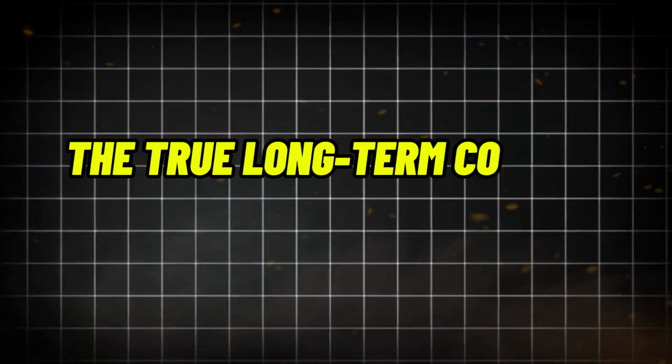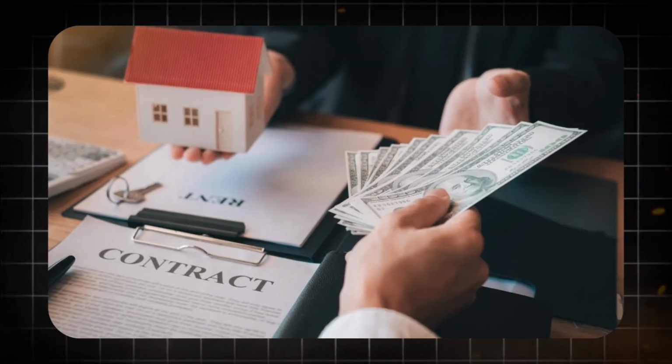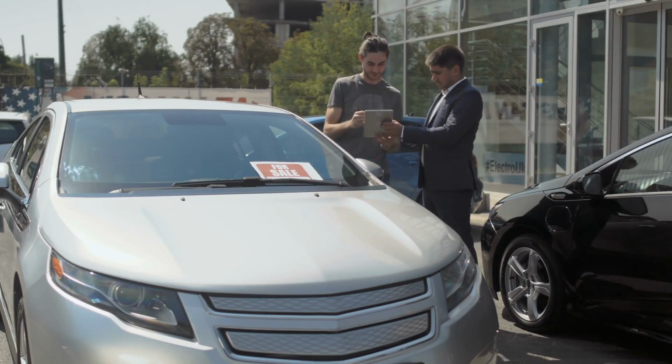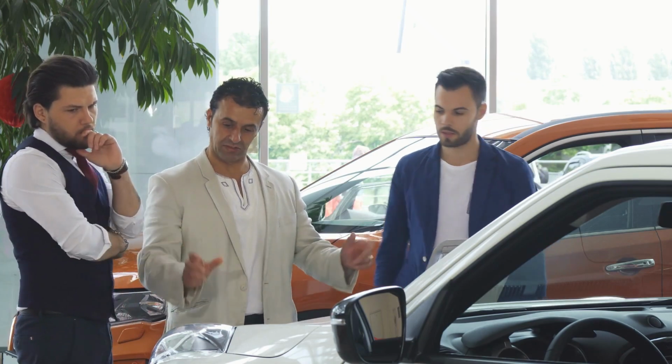The true long-term cost of ownership. When you add up all of these expenses, upfront costs, depreciation, fuel, maintenance, insurance, and taxes, the true cost of car ownership can be staggering. For many people, the cost of owning a car far exceeds the price of the car itself.